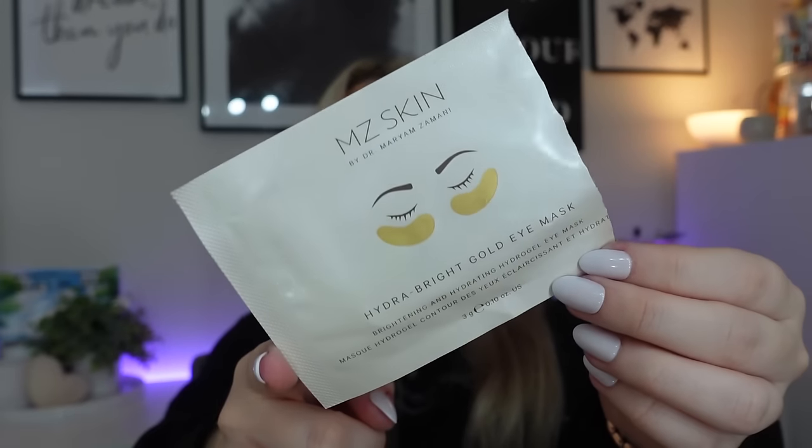And the second set I used were the MZ Skin Hydra Bright Gold Eye Mask. These are very similar to the 111 Skin masks in the way that they were like a hydrogel mask. Didn't move down my face. Felt really, really nice. Yeah, fab brand as well. Love those ones. So yeah, overall, not bad for masks.